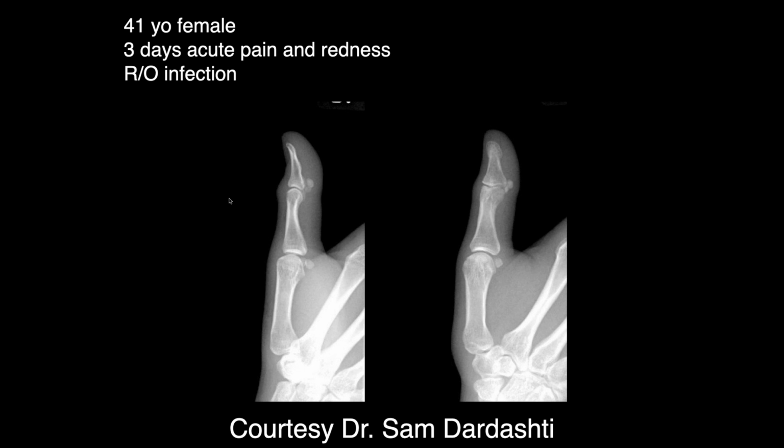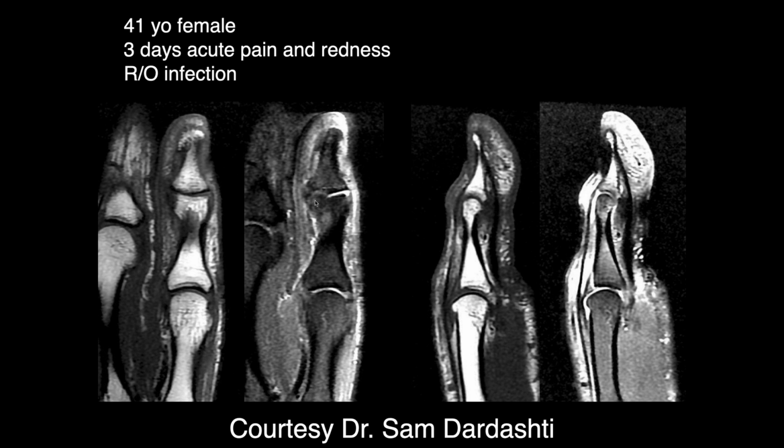All right, so we have a 41-year-old female with 3 days of acute pain and redness, rule out infection. You can see some calcification at the proximal aspect of the distal phalanx, kind of along the volar aspect, palmar aspect. It almost looks like hydroxyapatite deposition like I'd seen in the shoulder. You can see it adjacent to that flexor tendon. And you can see a low signal there on kind of all the sequences.